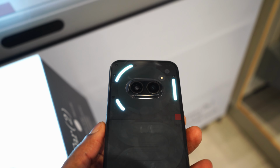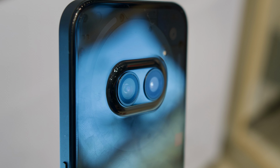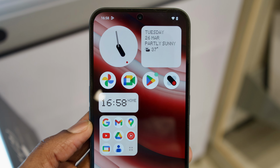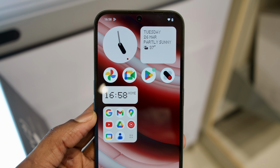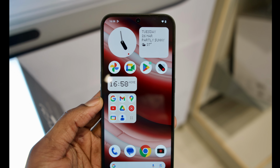The cameras are just two cameras. We're going to talk more about the cameras later, but they're also good looking. So overall, the design of this phone, man, it's just good looking. For $350, you're not buying a boring looking smartphone. You are buying a cool looking smartphone.